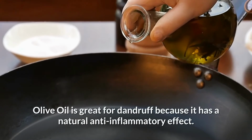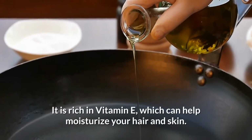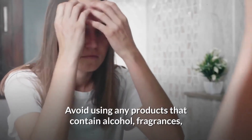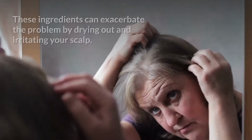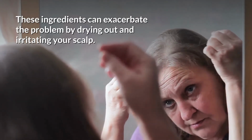Olive oil is great for dandruff because it has a natural anti-inflammatory effect. It is rich in vitamin E, which can help moisturize your hair and skin. Avoid using any products that contain alcohol, fragrances, or sulfates on your head to try and get rid of dandruff. These ingredients can exacerbate the problem by drying out and irritating your scalp.